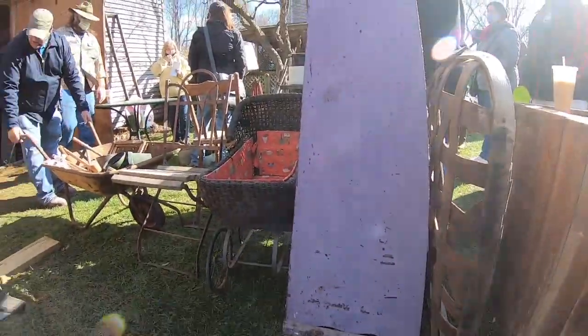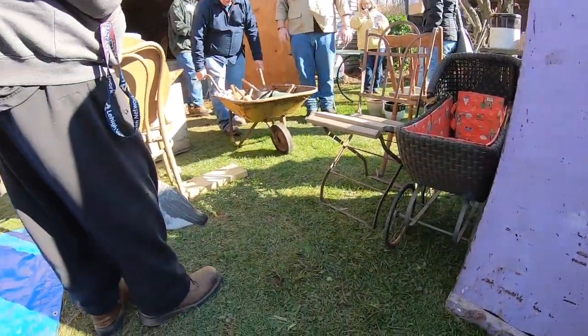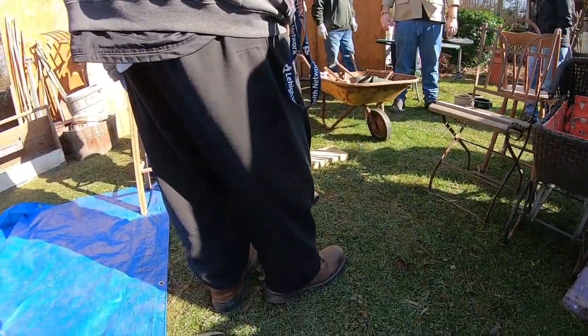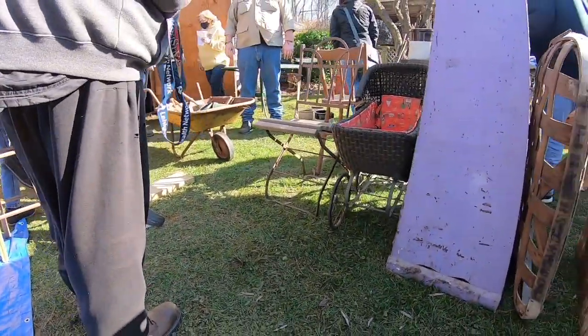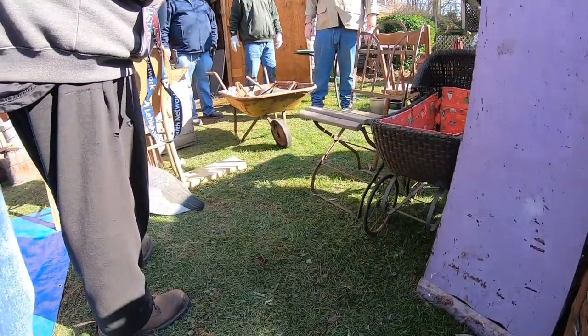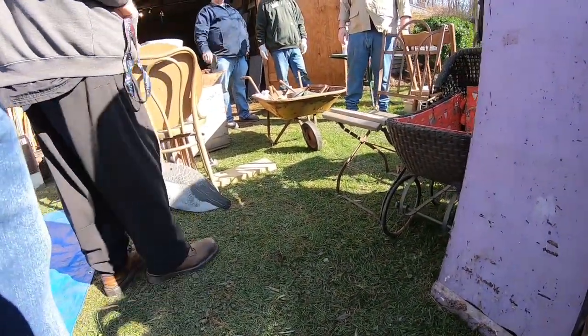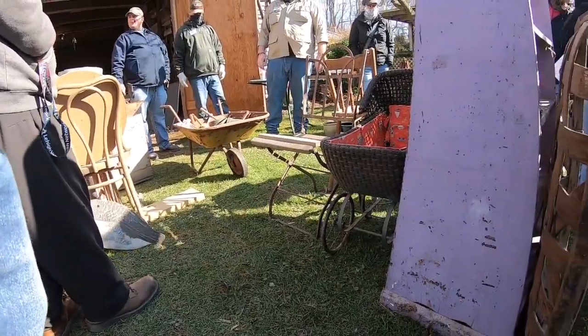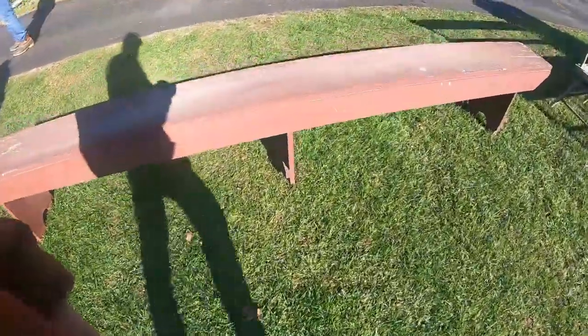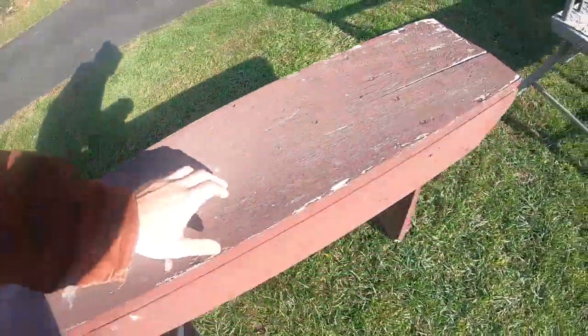Alright, gonna sell you this wheelbarrow here with partial croquet set. Really nice old wheelbarrow there. $10 on the old wheelbarrow. $5. $3. $2. Dollar bill on the old wheelbarrow. Everybody, dollar bill. This is what I want. What do you say? How about this? All right. Buy today, $1.